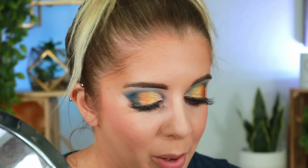Is it like a sheer metallic? That's like a sheer metallic, not really one to show up. I'm gonna go in with this icy blue shade instead. I'm gonna go over that and then see if we could fix that. All right, let's take this metallic shade one more time.